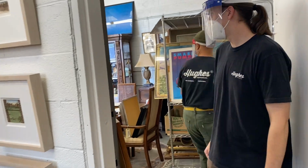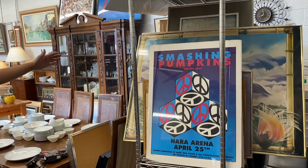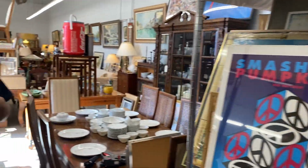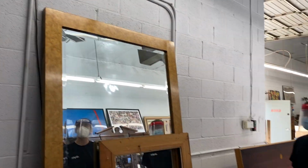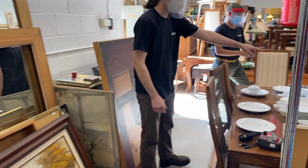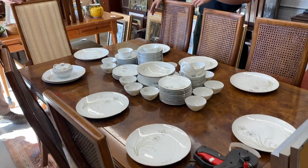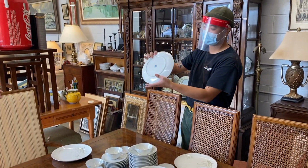This way. And on this wonderful rack, there's a beautiful selection of prints and little pieces of art, paintings, drawings. Then we got this momentous, gigantic mirror here. Big enough for anyone's ego. Then why don't you take a look over here, Tyler? This is a beautiful table. And right on top of it, a beautiful china set. Lovely.